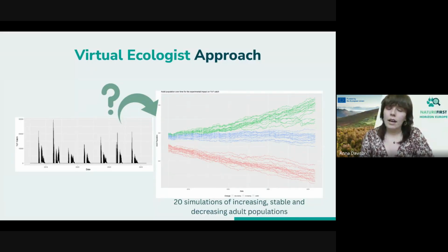We also take the virtual ecologist approach in this to answer this question of the link between young of the year catch and changes in that number year on year and levels of adult population.